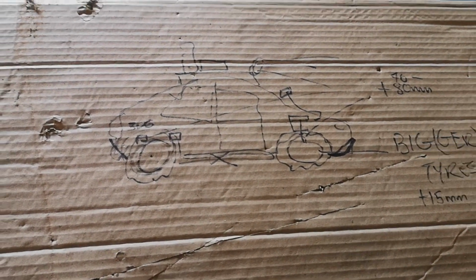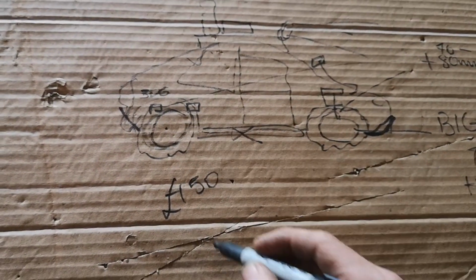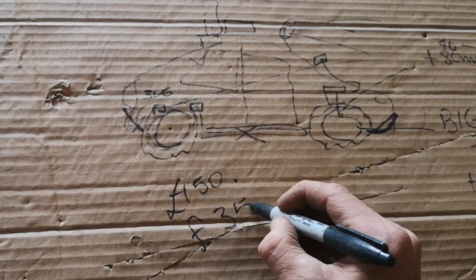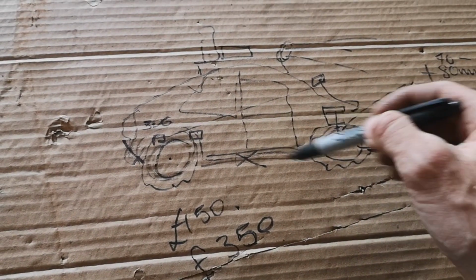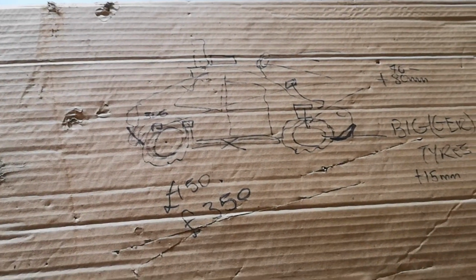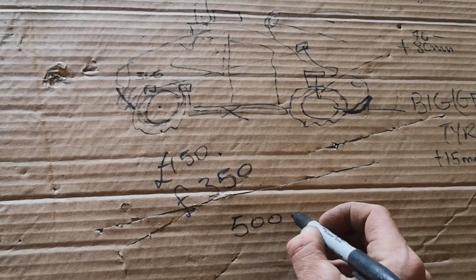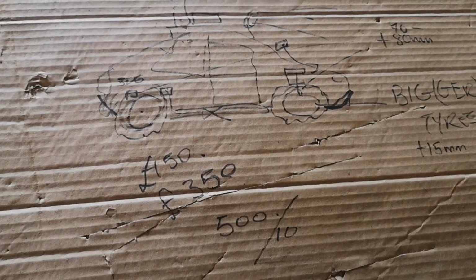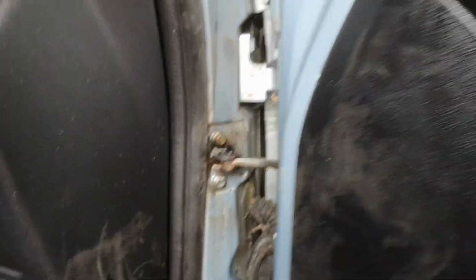Now we could put a diff in, that's really expensive. We spent 150 on the 306 and I don't really want to spend more than £350 on it. We do need to do a clutch and we've got a couple of maintenance things to do, that's really boring, so we'll ignore those for now. Why do I want to do that? Well, that would be a total of £500, which is a tenth of the cost of the Discovery that my best friend has. And that's fixed.